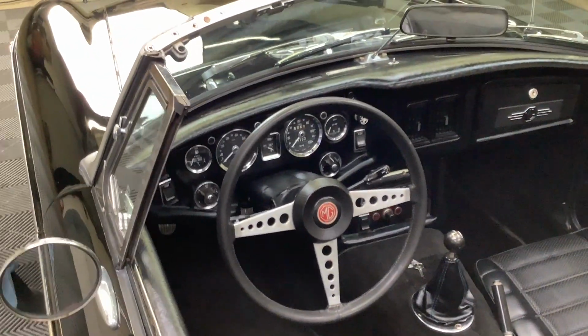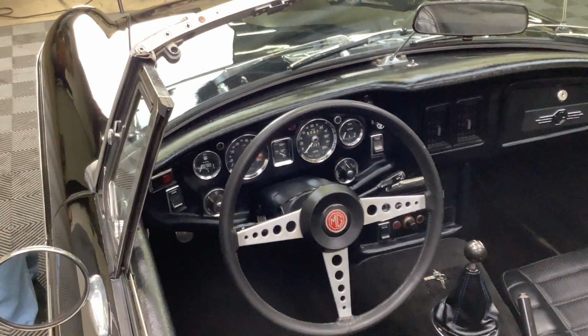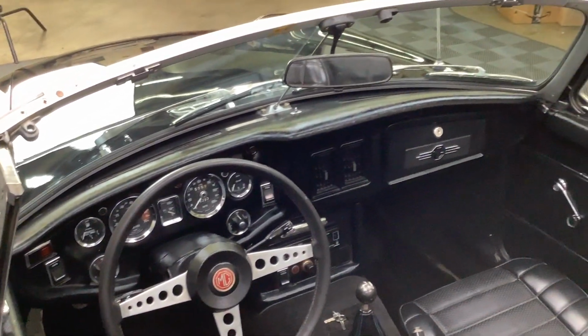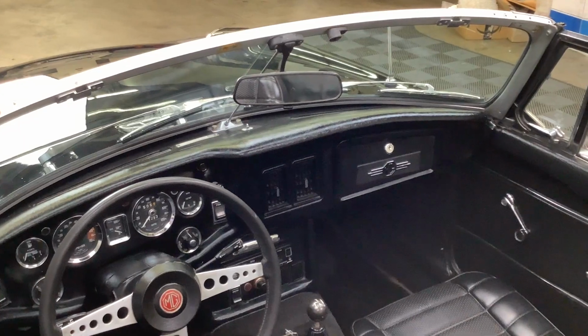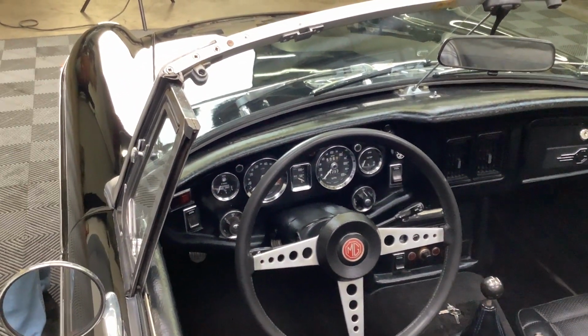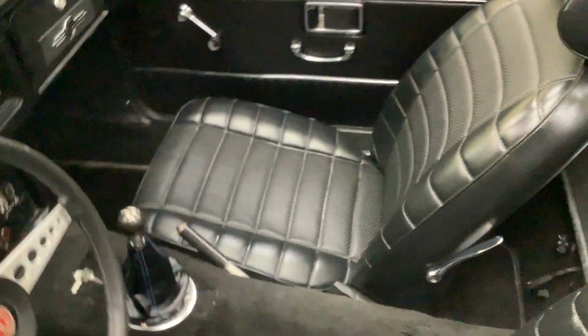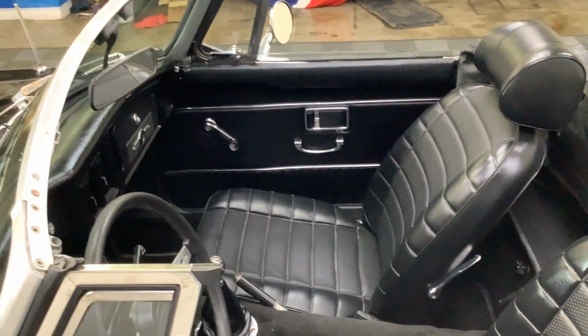Interior wise, pretty stunning because they pulled and replaced the whole dashboard assembly. That's not a dash cap it's wearing. It is all the replaced brand new dashboard assembly. So all the instruments came out, everything got replaced. Carpets are brand new, seat kits are brand new, panel kits brand new.